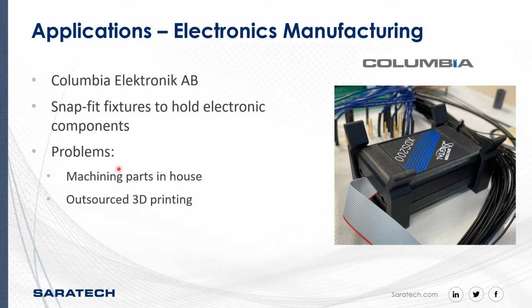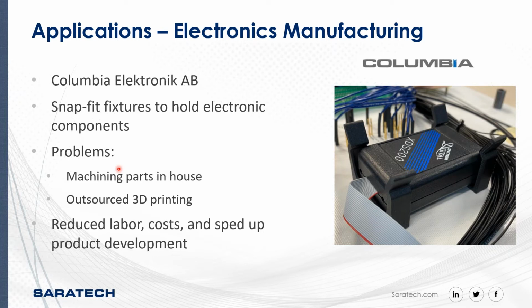So there are plenty of 3D printers out there that are capable of using electrostatic dissipative materials. However, they're not the best quality. Columbia was finding that they had poor surface finish, poor overall quality. So what they did was they purchased a Markforged machine and they printed this using their Onyx ESD. The Markforged machines have excellent surface finish, excellent accuracy, better than 10 thou tolerances. And what that did was they were able to bring all of this in-house, no longer needing to machine or outsource their prints. So of course that reduced their labor, their costs, and it sped up the product development cycle. So a great example of how 3D printing can give you the competitive advantage there.